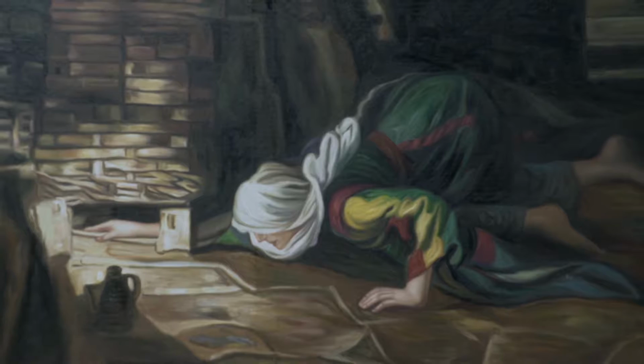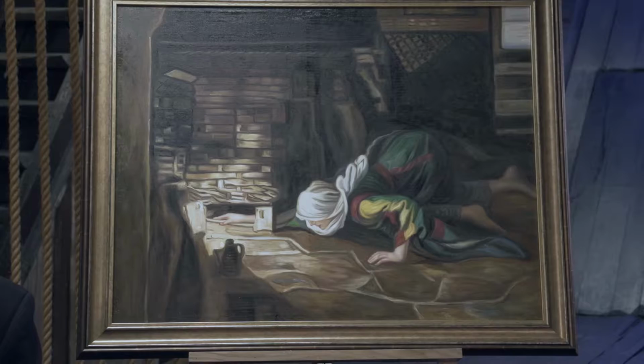Now, quite a few artists have painted this story, but what first grabbed me about this painting is the beautiful colours of the woman's tunic. Look at the green and the blues and the red and the striking yellow. The rest of the painting here is quite dark, so the use of colour draws attention to the woman and what she is doing.